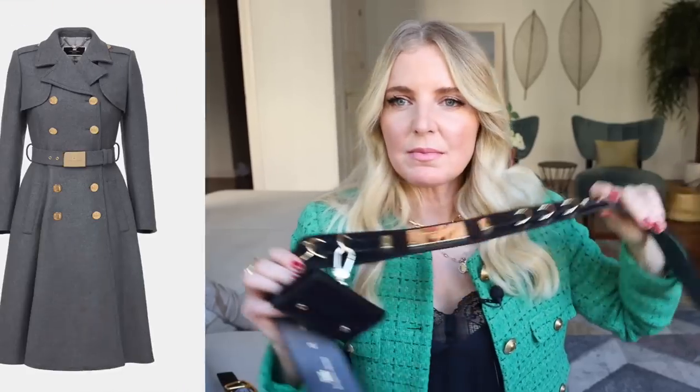Same with a coat. I am obsessed right now. I told you this line, Elisabetta Franchi. I really love the way Italian sounds. I love Spanish too, but Italian. There's a military coat by this brand that I've been eyeballing. It's so impractical for me in Colorado, but I just keep looking at it going, should I buy it? Should I buy it? It's so pretty. It's so tailored.